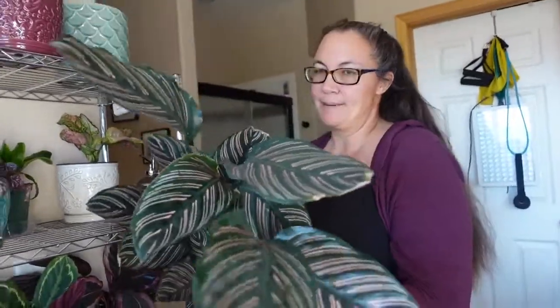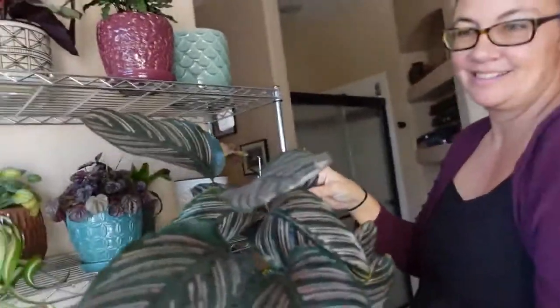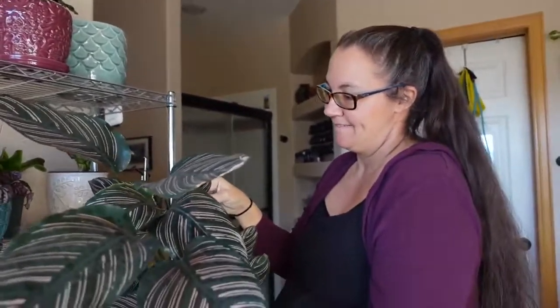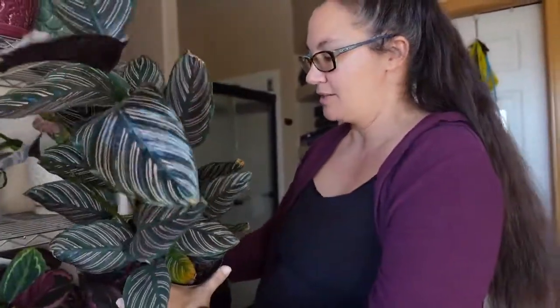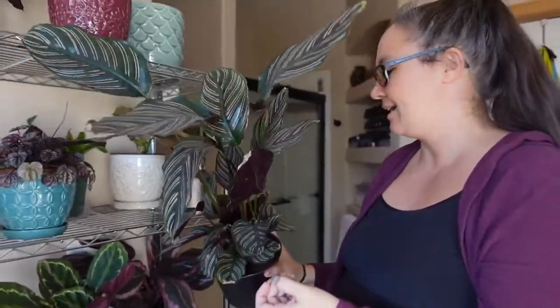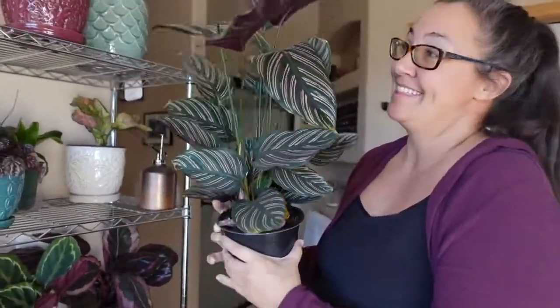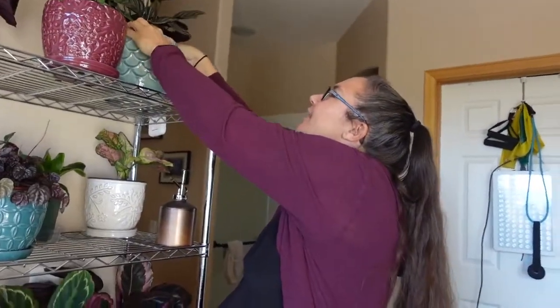So this is a pinstripe Calathea. It looks like one of the easier Calatheas to... It is, it is one of the easier. But even him, look, since we stopped doing the humidifier, it's curled up. I think they all kind of got comfortable with the humidifier, and now they're like, excuse you.